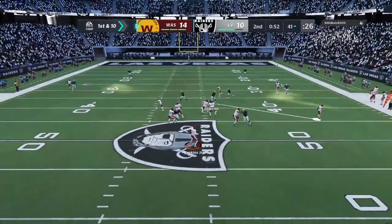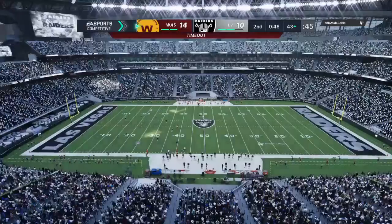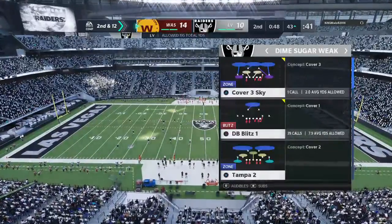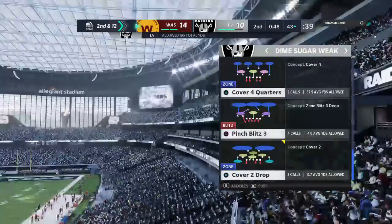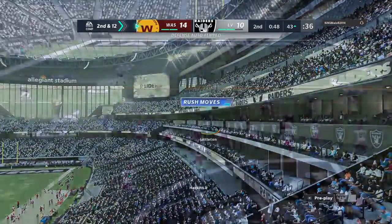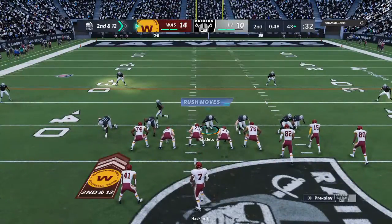Now after the turnover, here's Haskins. Got a man, it's Gibson complete. Washington now going to use the first of their 3 timeouts as they get the stoppage with just under 50 seconds remaining in half number 1. 2nd and 12 after the first down pass play went backwards for 2 yards.